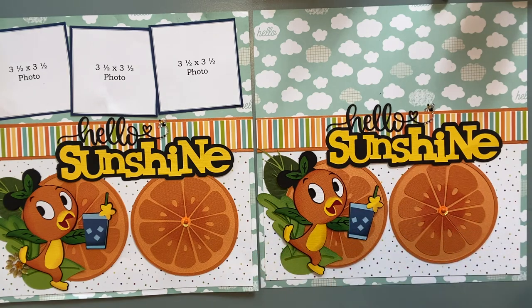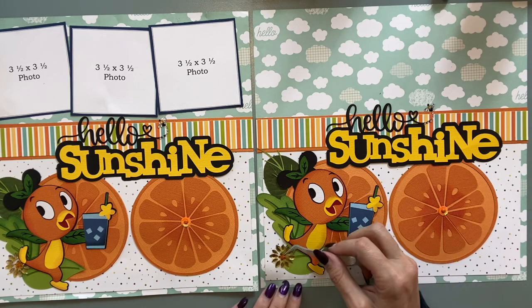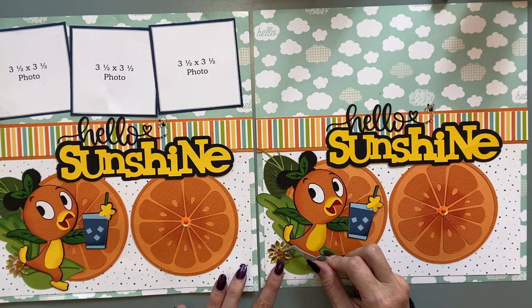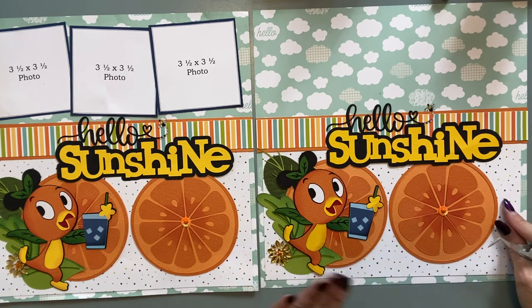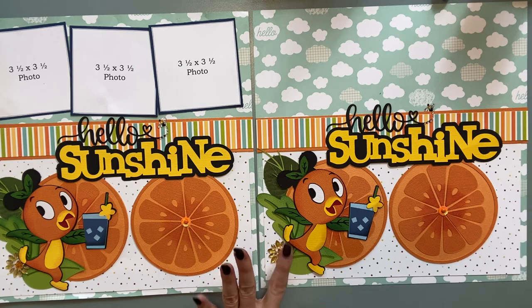Then we have our last little flower, and that's so that both of our pages look like they're made to go together. We brought that embellishment over here. All right, we did it. We completed another Disney page today.